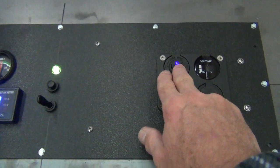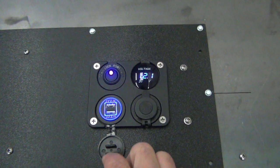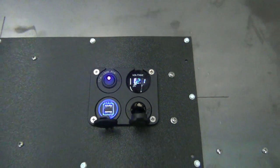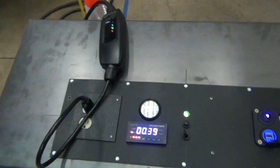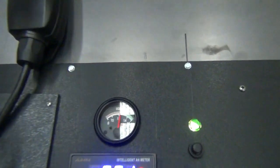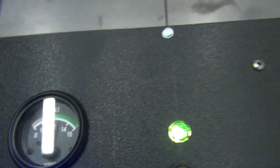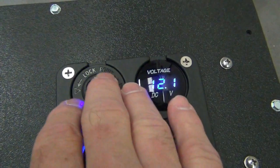And you also have the 12 volt capability. We've got the USB ports and a regular 12 volt power. That's our 12 volt source, which runs all the electronics. Also see it right there digitally.